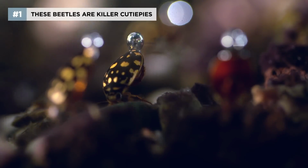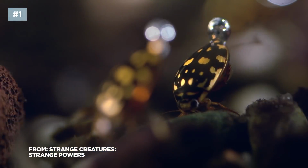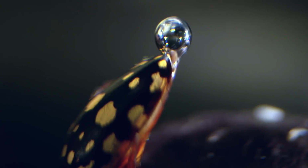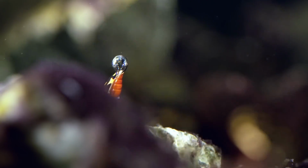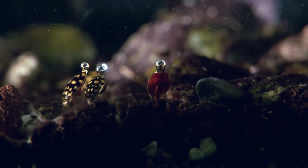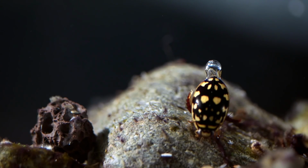You are about to embark on a journey into a peculiar world. One where creatures shimmer like dappled sun and guard glistening orbs underwater. It's a world of deception, and your eyes may trick you. This is the watery home of the delicate but determined sunburst diving beetle.